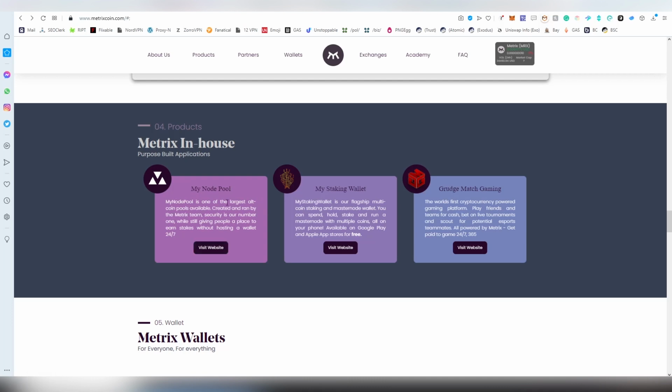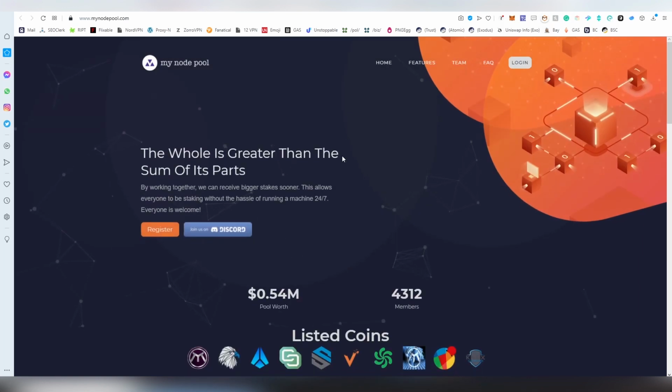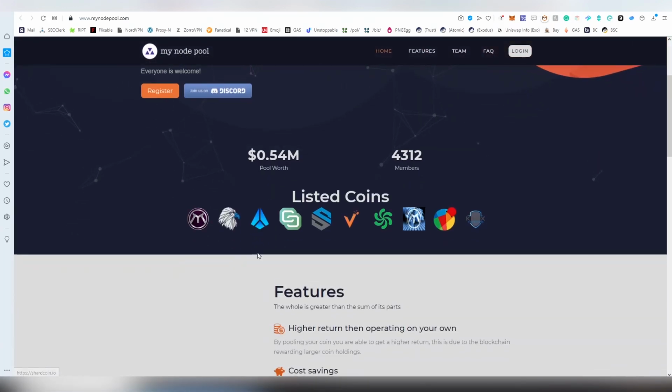So My Node Pool is basically a service where you can stake some of your Masternode coins. They're going to be doing a bit of an overhaul on it as of right now, and they currently have a couple of coins listed here. Shardcoin, one of my favorite proof of stake coins right now, Rapids, I think Vulcan, Social Send, Colossus, USDX, I think, Redcoin, and Nox.